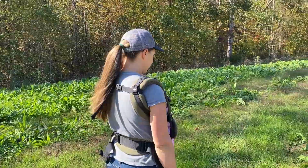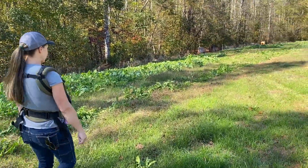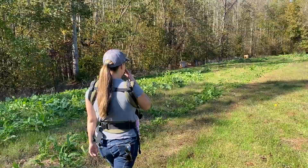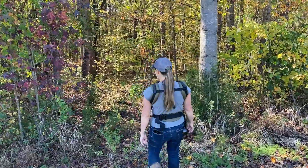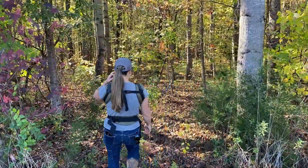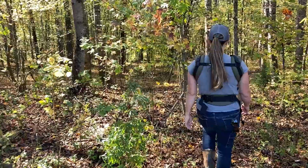Okay, I'm assuming those are the pigs up ahead. Yep, they're probably in the back 40, which we can walk back to, if you don't mind going for a walk. Oh, totally not, especially through the woods. I know, it's my favorite.